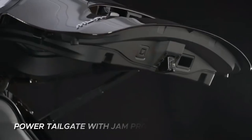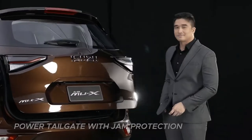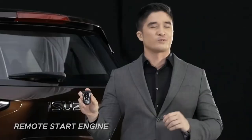The power tailgate with jam protection enables easier and safer luggage storage while ensuring your safety as you organize your things in this huge compartment. With its remote start engine feature, you can already warm up the engine, and on a hot, sunny day, you can make the cabin colder right before boarding.